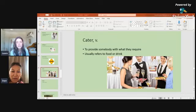But yeah, it's the verb to provide somebody with something that they require. It's usually British usage. It usually refers to serving somebody food or drink. That's why I put that picture there. So you would work for maybe a catering company, cater. Yeah. Okay, thank you.